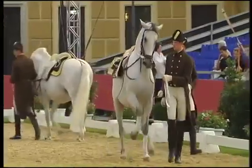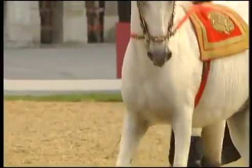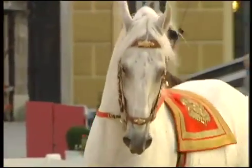Even their colour is strictly maintained. The order to breed the Lipizzanas only in white came in the middle of the 18th century. You may know that the Lipizzanas were bred strictly for the needs of the imperial court in Vienna.